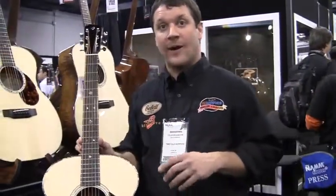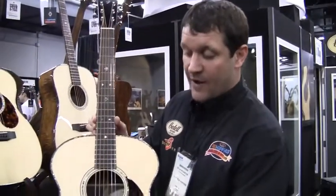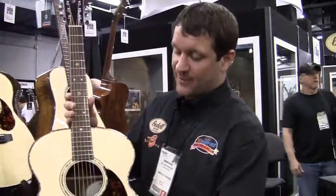Now, when I was talking about projection that you're going to find with our Axis in its mid-range with the Koa back and sides, the Summit right here is going to have a really big projection and accentuate the low end. We're going to get a lot of low end voice and a big growl coming out of this big jumbo body because of that Indian rosewood back and sides. So I'm proud and happy.